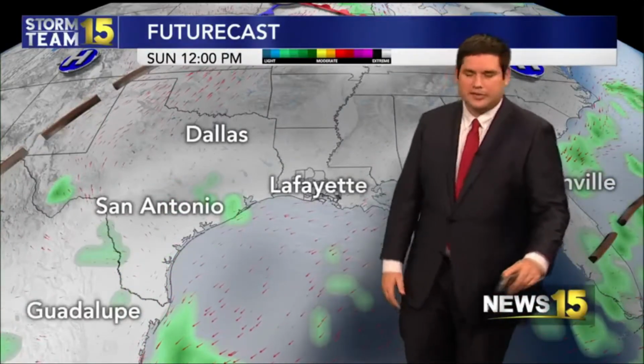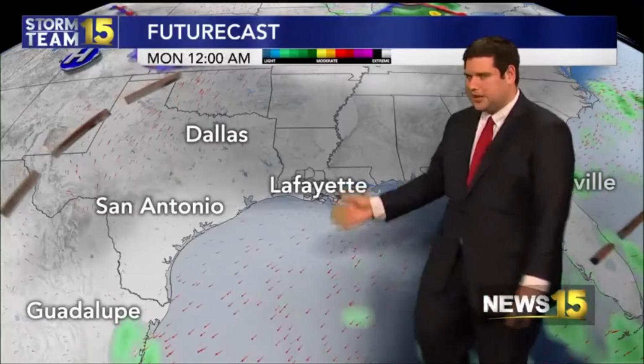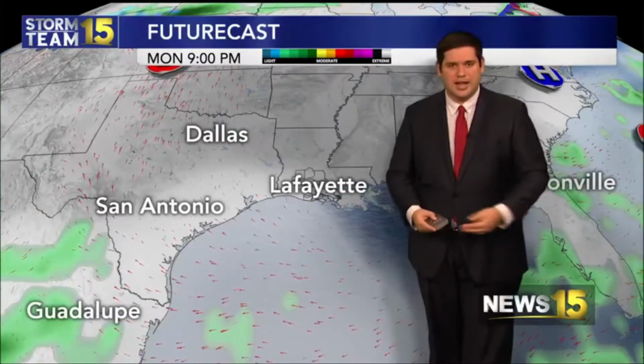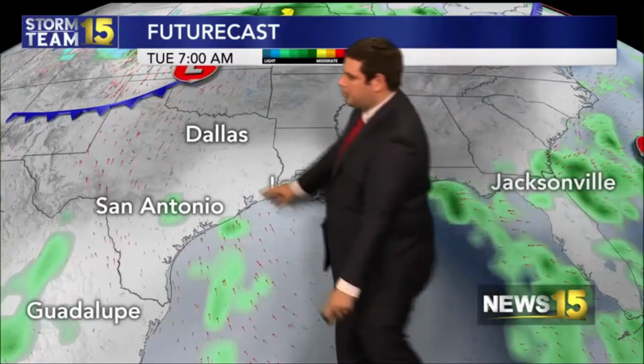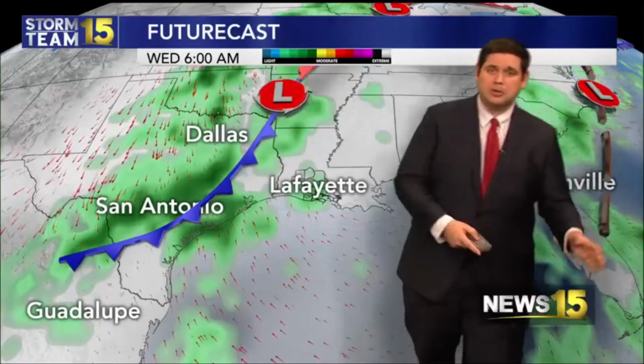Now, as you go past the weekend here, we're going to see that southerly flow start to return as we head towards the middle of next week. And with that, we see the chance of some showers and storms, I would say, Tuesday through Thursday. But notice, there's a cold front coming out of the west. This is most likely going to be our first true cold front of the season moving through. Now, are we going to be cold? Not exactly, but it will cool us down.